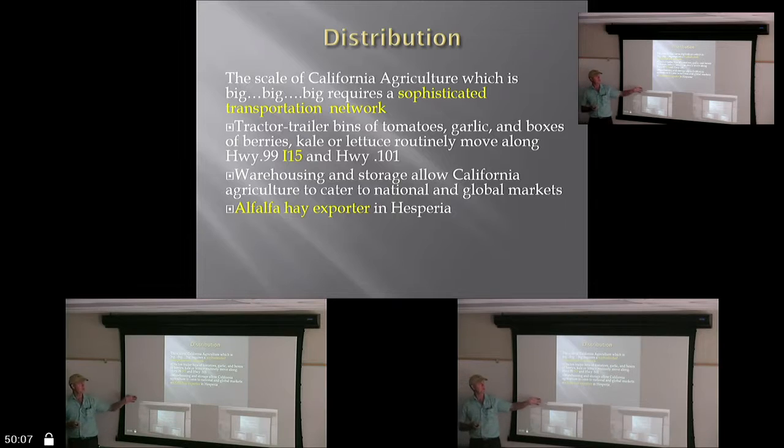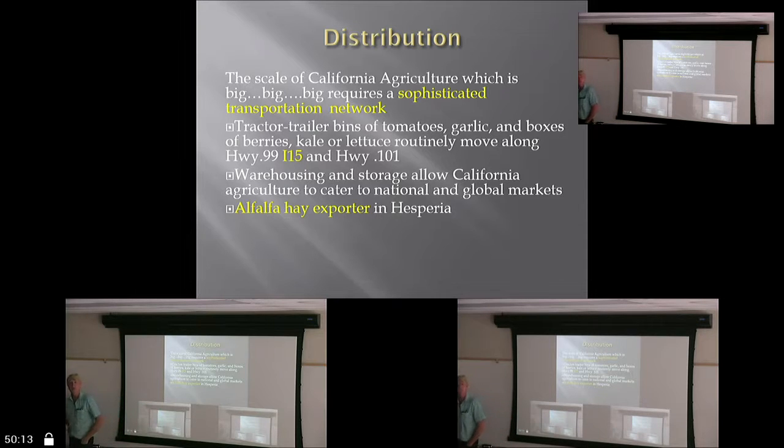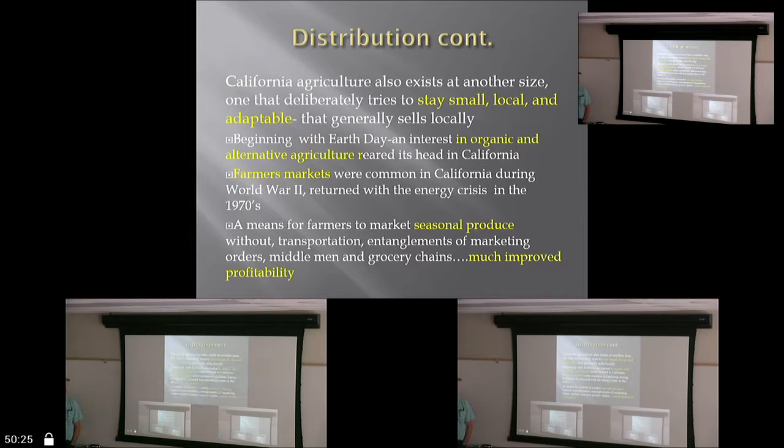We talked about, I think in this class, there's an alfalfa hay exporter in this area right over here. Smash the bales down, export them to places like China, where they now are really affluent enough to want to eat differently and eat dairy products and meat and all those kinds of things. Distribution, stay small, local, and adaptable is really important, because markets change. Farming is a very unpredictable game.